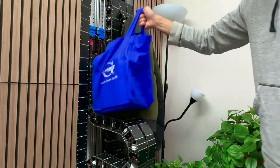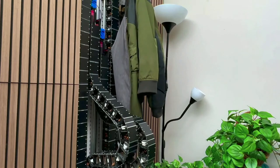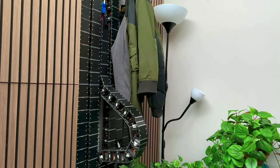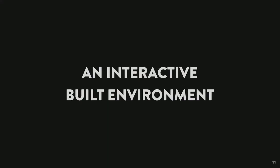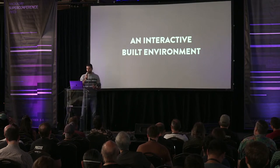And then when that's done, I can grab my grocery bag. My helpful wall will just raise my jacket out of the way, and the shelf, since I don't need it anymore, can just collapse right back into the wall and free up a lot of space in my very, very tiny apartment. So this is an example of a robotic surface that's been embedded into the built environment, right? It's a robotic surface at architectural scales. And this opens up a space of interactions that I feel are almost magical, right?